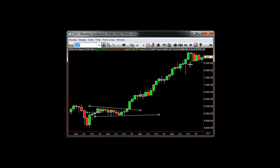If we take a look at the transports, interesting here because they went inside month and broke to the downside but returned back. And if it continues towards the highs, we call that a reversal strategy because the equilibrium was attempted to break to the downside but failed.